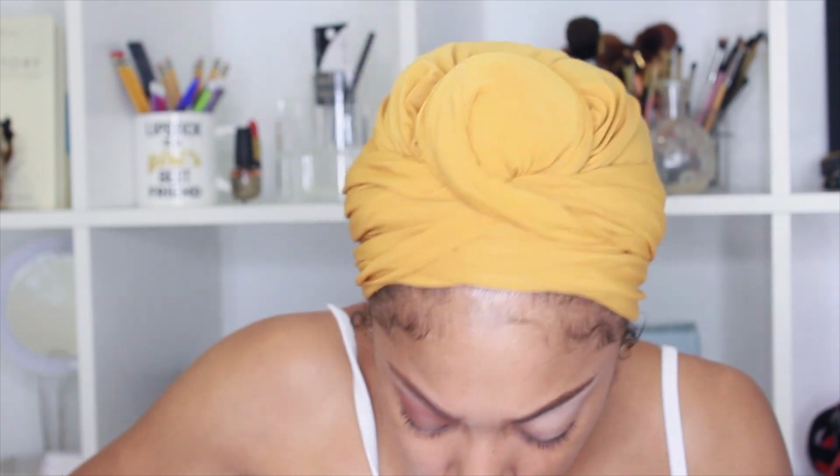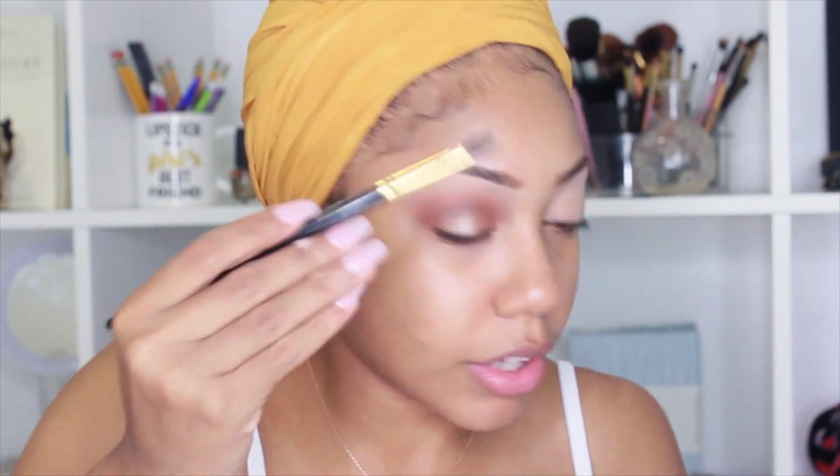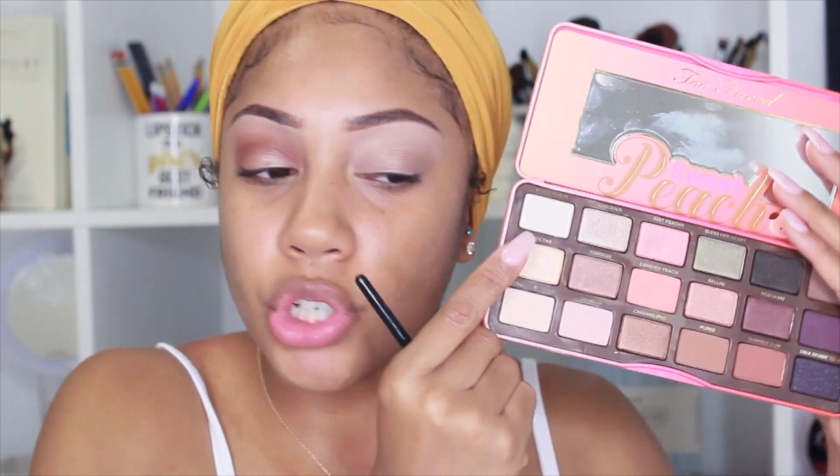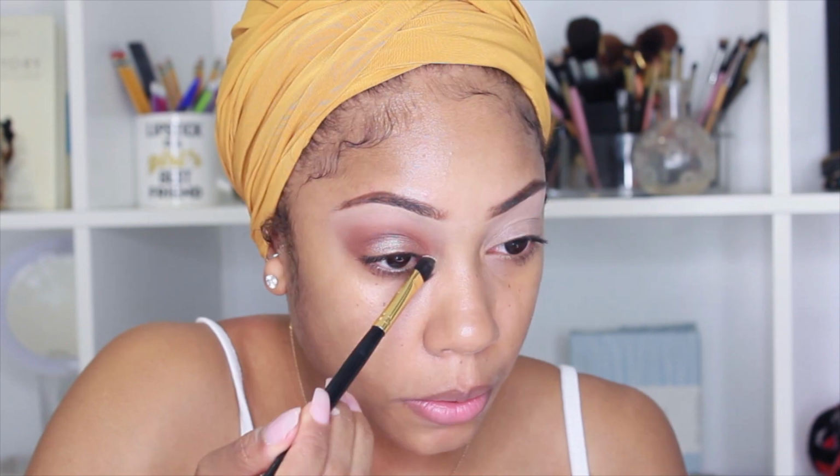Now if you do want to add a little bit more darkness, you can, but I know how I am when it comes to eyeshadows. I can go a little bit overboard, so I'm gonna go ahead and skip going any darker than this. So I am gonna pick up a really nice shimmery color. I'm going to pick up Nectar, which is that shimmery shade I was talking about, and this is gonna go in my inner corner.